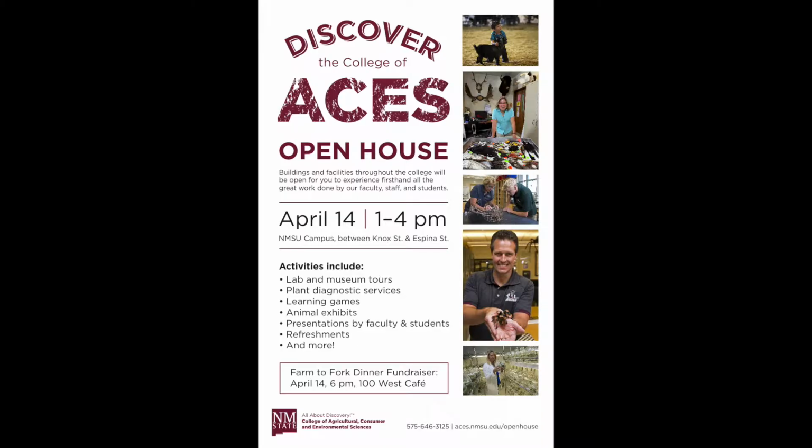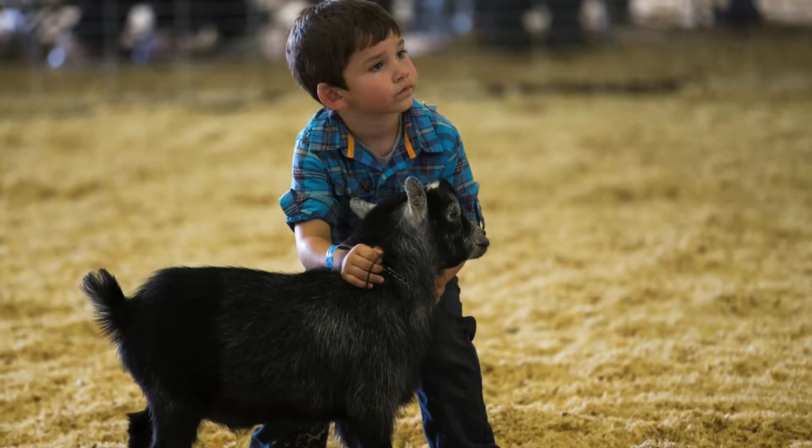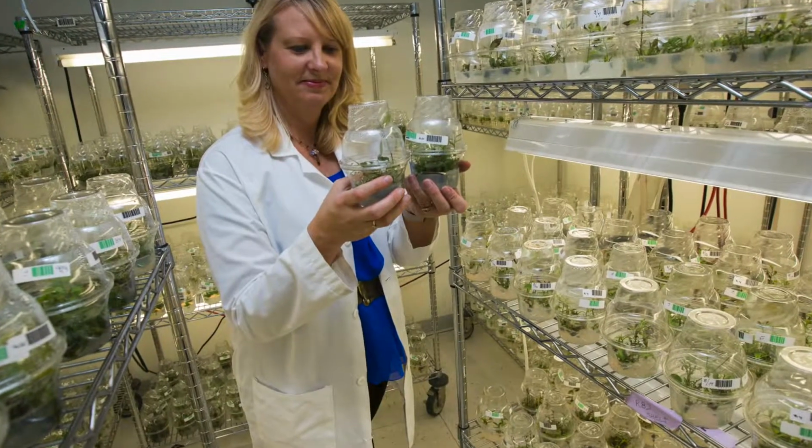So we're having an open house on April 14th, which is a Saturday, from 1 to 4 in the afternoon, with the idea that we're going to showcase to anyone who's interested the activities and the impacts that our college has for agriculture and families and our communities in New Mexico.